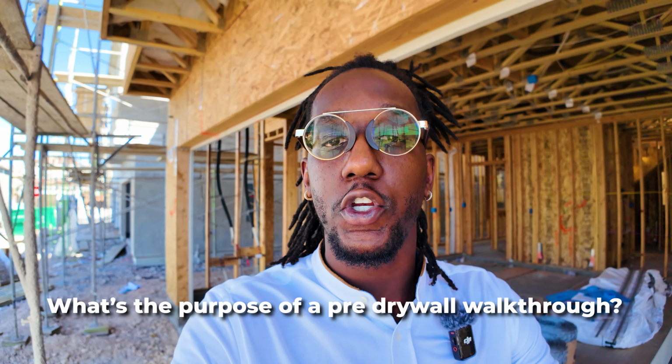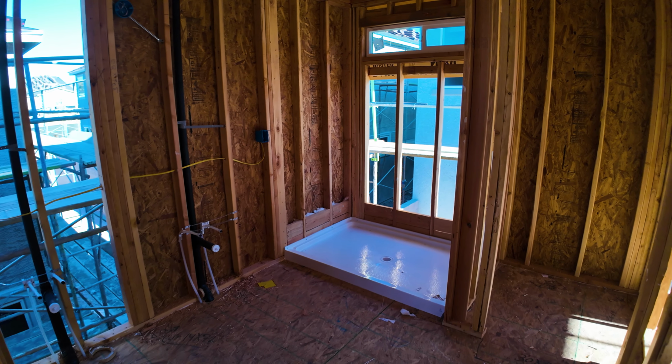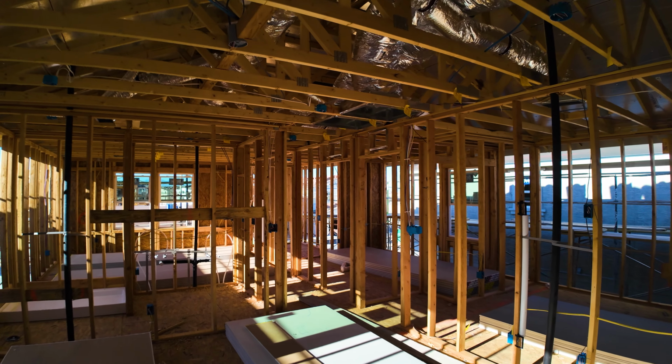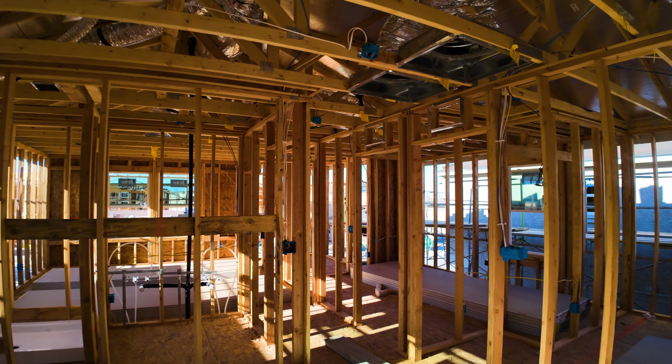What's the purpose of a pre-drywall walkthrough? A pre-drywall walkthrough is an important factor when you're building a new construction home, and this usually takes place after the framing is complete, but before the drywall is installed. Now, this walkthrough usually happens after major systems are installed, including your electrical, your plumbing, as well as your HVAC.